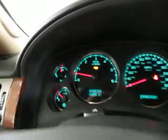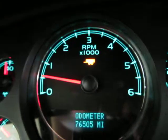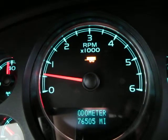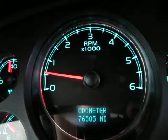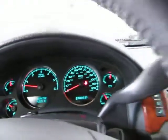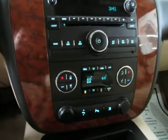Also at the end of the shifter lever, your tow/haul mode, you press here, and that turns on a little yellow wagon up here, and that's just so you can make your transmission shift a little differently in order to adjust for the extra cargo load and disable the overdrive. When you're done towing, just press it again. The little wagon goes away, goes back to normal operation. This vehicle has active fuel management to save you a little bit of money on gas.